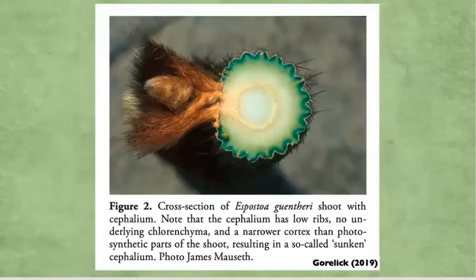Well, it might be a pseudocephalium. There's sort of a small technical difference between the two, but there's an interesting study by Ruud Gorelek in the Hasseltonia magazine back in 2019 where he talks about it. But the conclusion was he doesn't know if it's a cephalium or a pseudocephalium. So didn't seem to be much help.